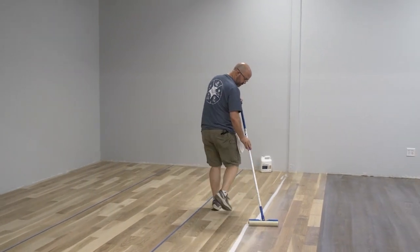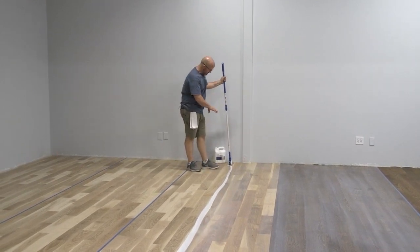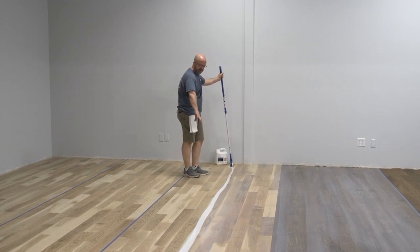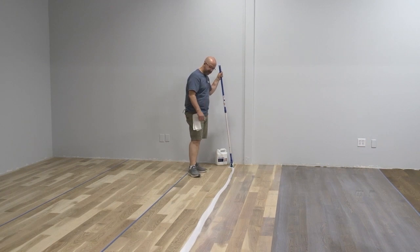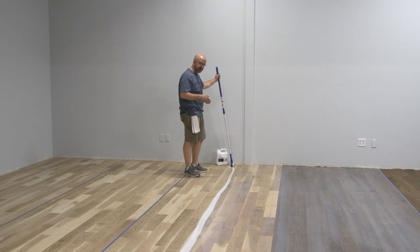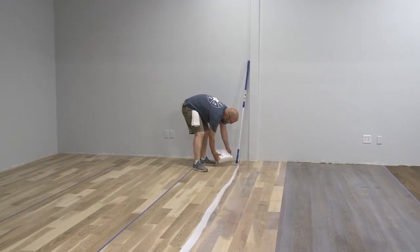Right, we can push-pull. Some people will even just walk in it. What I like to do is I'm going to work my way a little bit down doing S-curves and then straightening those out. Again, I want to be careful when I'm feathering that I don't leave heavy marks with the bottom of my applicator. And then every once in a while I'm going to jump out here and move my puddle that's remaining a little closer to the wall. So don't work yourself too close to the wall to start with, or you'll have a tough time getting out.